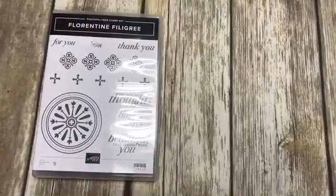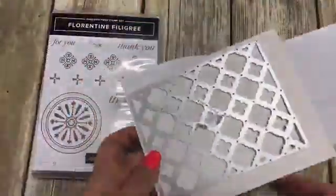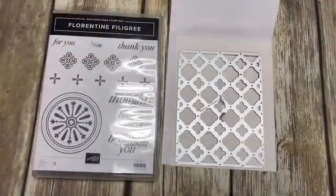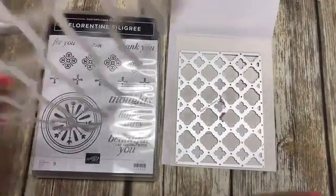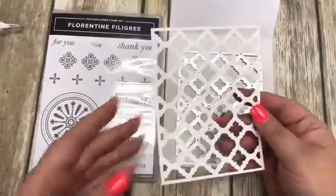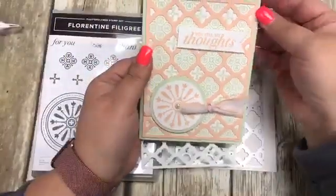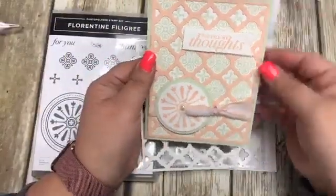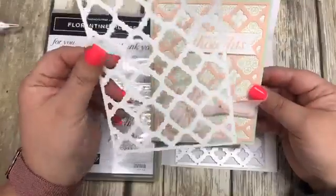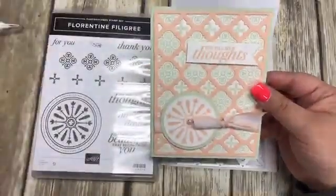The Florentine Thinlet is simply this right here, and that is what you're going to use to cut out your little mask that fits on the top of all of your cards. Let me bring one of my cards in and I'll show you what I mean. This light pink, the Petal Pink, is cut out with that die. These cut out really, really easy, big time easy, using the Big Shot.